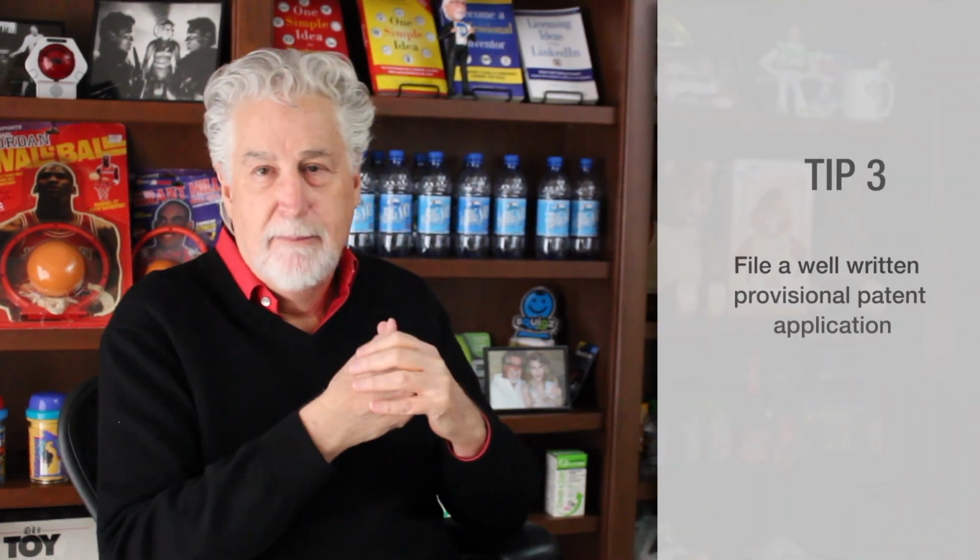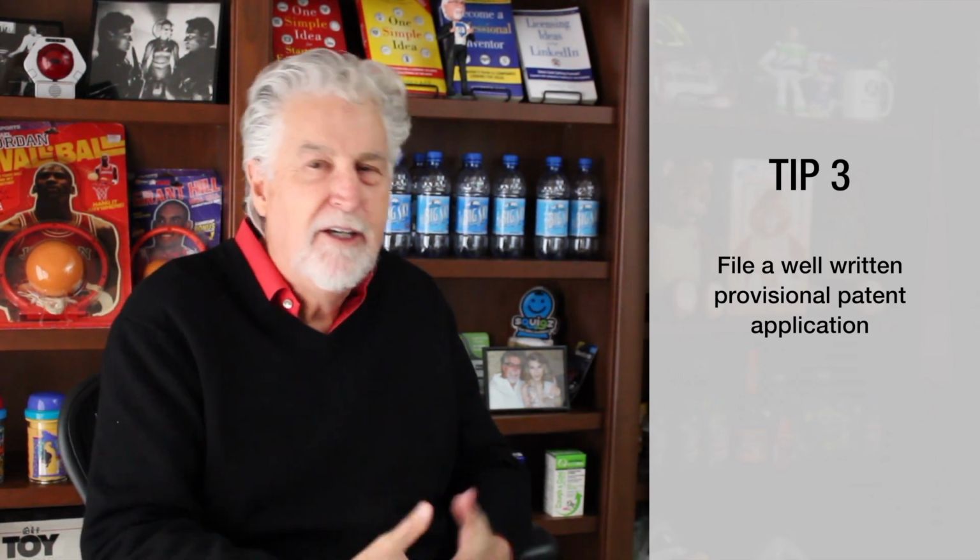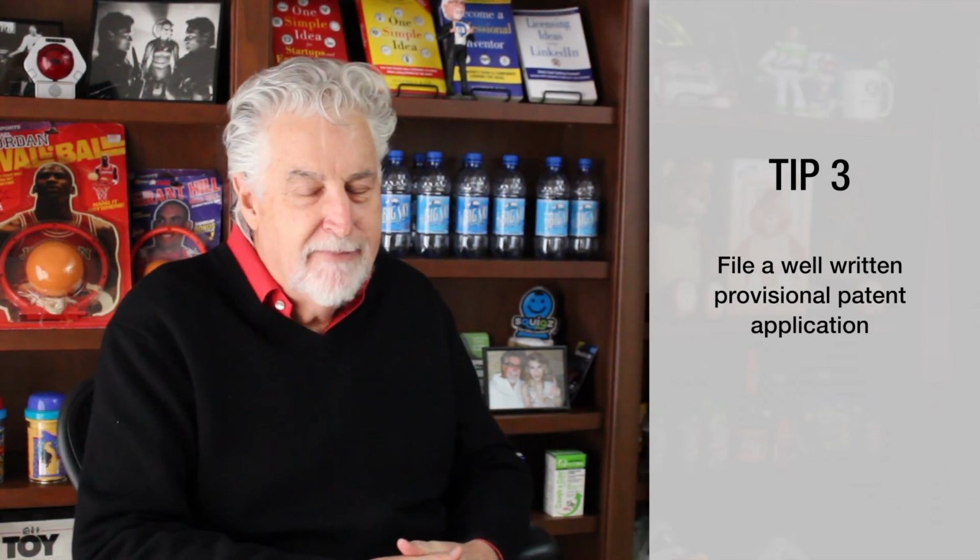It gives you a competitive edge, and it makes that patent that you're filing more valuable. The one tool I absolutely love is a provisional patent application, because it gives you 1 year to test the waters. It gives you 1 year to discover things about your invention that maybe you didn't know when you first started. But you have to file a well-written provisional patent application. And what does that really mean?